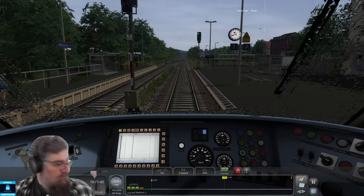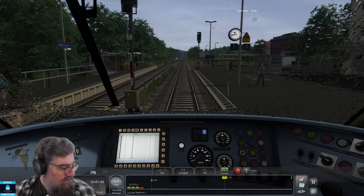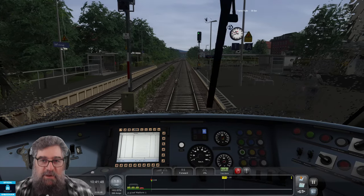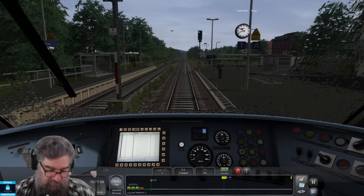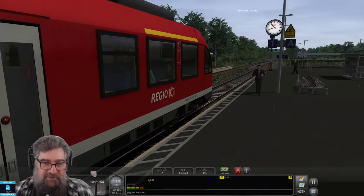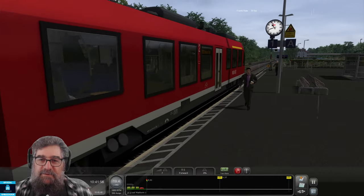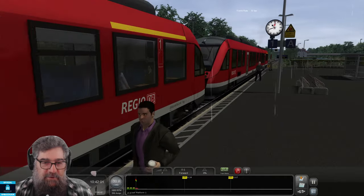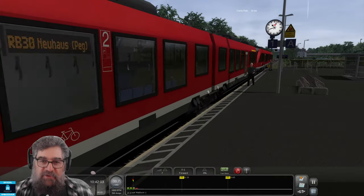All right. Off we go. Full power. Feel the thundering might of the 648. That man works out a little too much, I think. Bit of steroid action happening there.